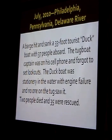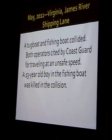In July of 2010, Philadelphia, Pennsylvania, Delaware River, a barge hit and sank a 33-foot tourist duck boat with 37 people having fun aboard. The tugboat captain was on his cell phone and forgot to set lookouts. The duck boat was stationary in the water with engine failure, and no one on the tug saw it. 2 people died and 35 were rescued.